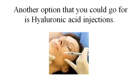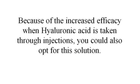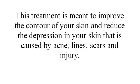Another option that you could go for is hyaluronic acid injections. Because of the increased efficacy when hyaluronic acid is taken through injections, you could also opt for this solution. This treatment is meant to improve the contour of your skin and reduce the depression in your skin that is caused by acne, lines, scars, and injury.